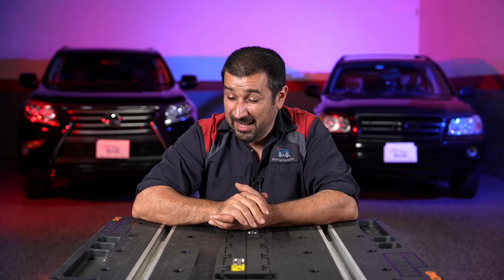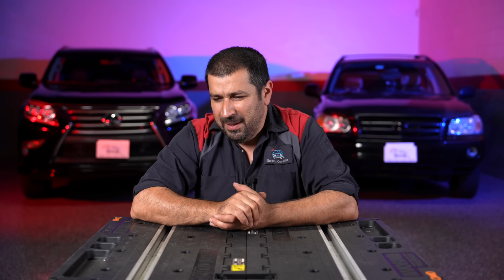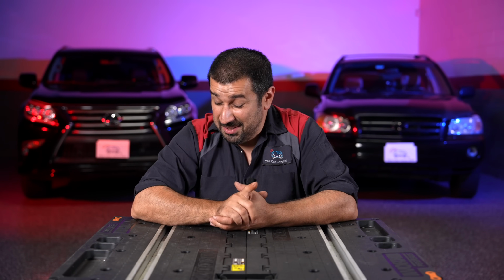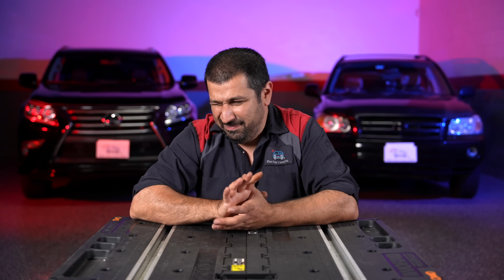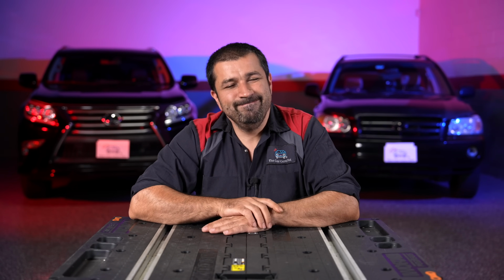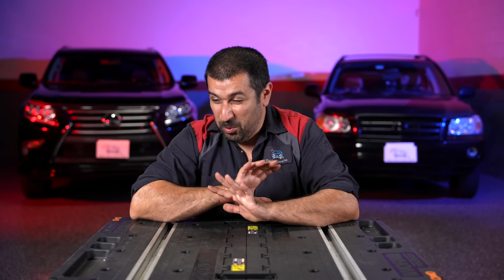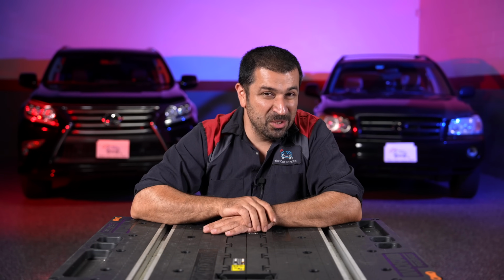Things happen. And the Scion brand was an experiment. In my book, it was a failed experiment, a strange one. But they did make some pretty interesting cars. Actually, they were all very reliable, with a few exceptions. Scion tC, maybe. But overall, the Scion experiment was the quintessential strange Toyota decision.